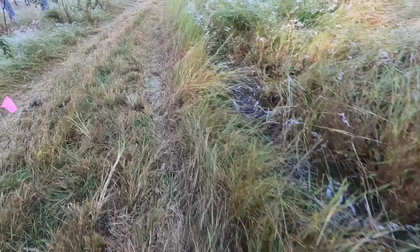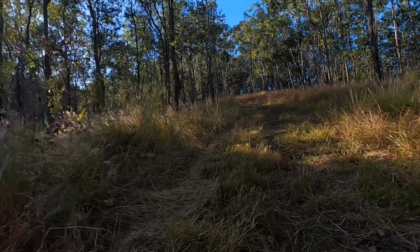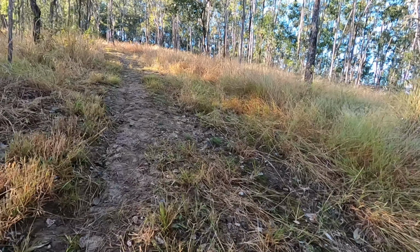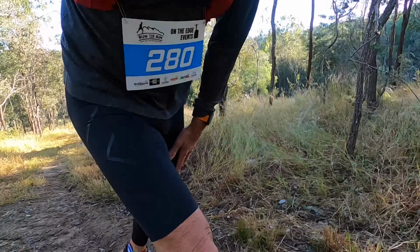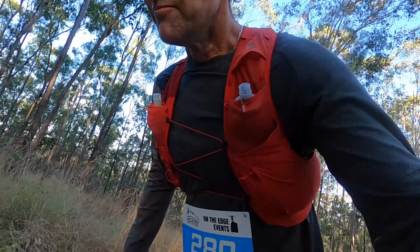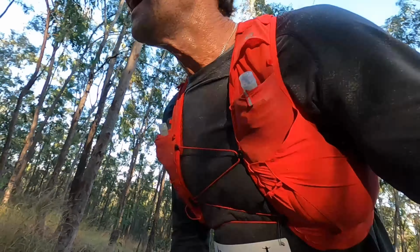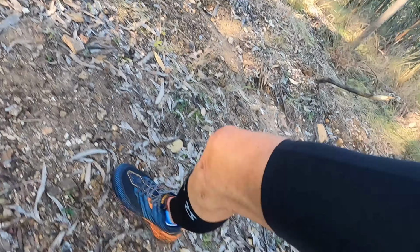So up we go again. So it's close to 3K, straight up. And doing the power hiking most of it this time. I was about 2 minutes slower second lap going up this mountain. I just couldn't run. I think most people were hiking. Excuse the sniffly nose, it was pretty cold.